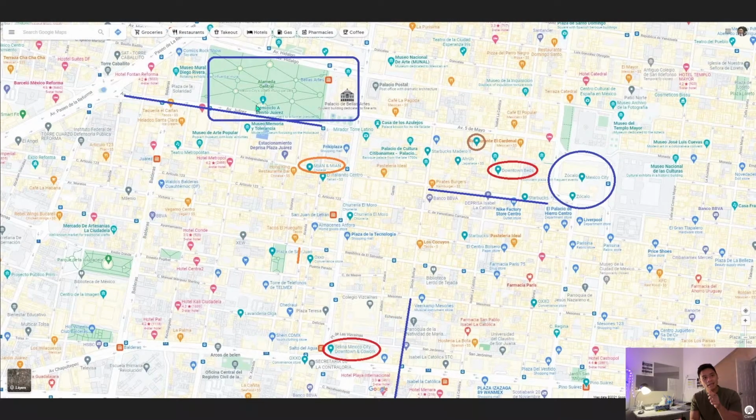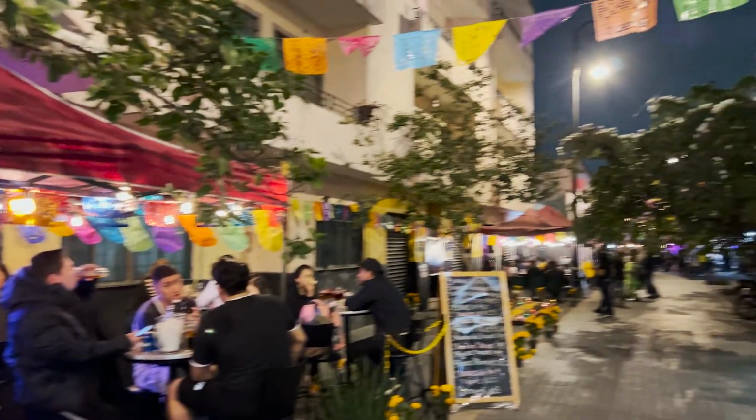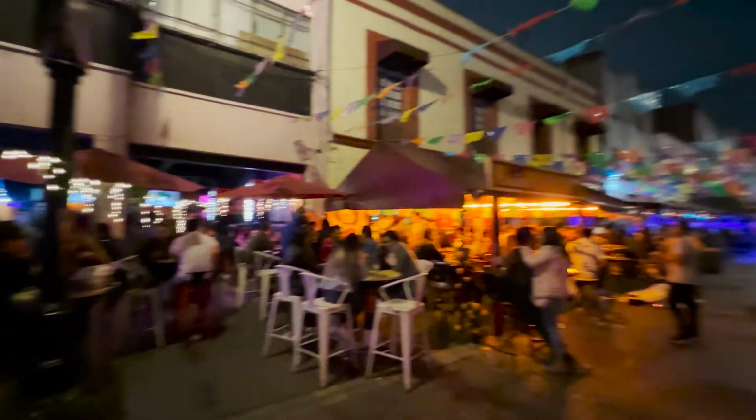As you can see, these blue lines also highlight streets that have lively nightlife. I've highlighted 3 here. The first one is connected going towards Zocalo. That's one that is pretty lively at night. The second one is right beside Selina. Behind Selina, to the right of Selina, there's a street that has a lot of lively nightlife, bars and restaurants, that I've seen a lot of people gather at.